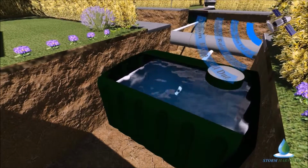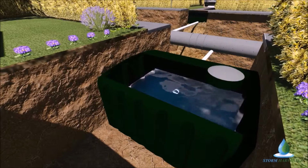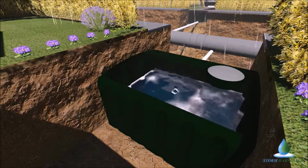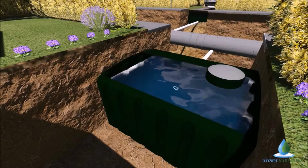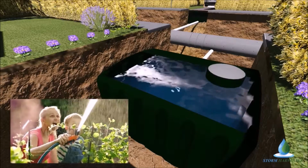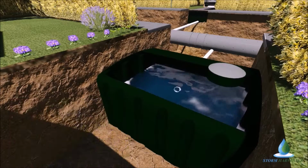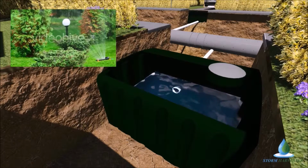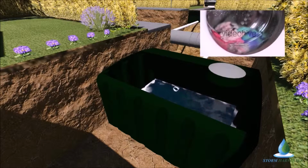Therefore, when the rain arrives, the attenuation volume required will be provided within the tank. This means that one tank can provide 100% of the required attenuation, while also providing a fully operational rainwater harvesting system. The tank provides a source of recycled water which can be used for non-potable domestic applications such as flushing toilets, watering gardens and washing clothes. This is likely to reduce the water bills for domestic homes by up to 50%.